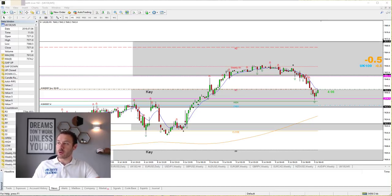Now it's 5 to 8, so I want to be a little bit careful. What I should say is pre-market trades like this, especially if you hold it going into the open, you can just see very fast spikes one way or the other. And you can just get taken out of the trade very, very quickly for a loss. So that's one of the risks of getting into a position pre-market.